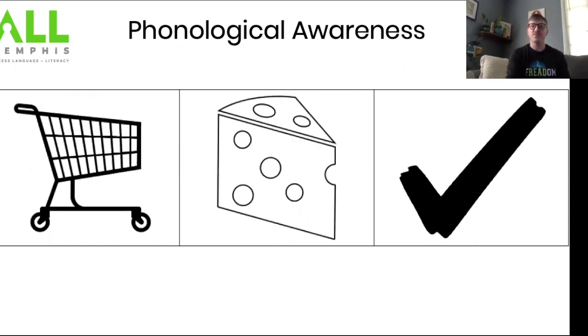This time our base word is wreck. What's the base word? That's right, wreck. Here we have a picture of a cart, a wedge, and a check. A cart, a wedge, and a check. Which one rhymes with the word wreck? Very good. Check rhymes with the word wreck.